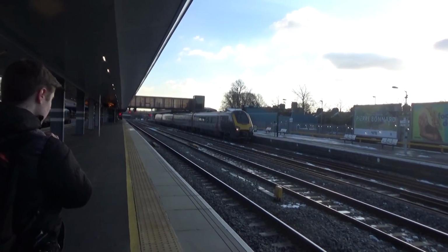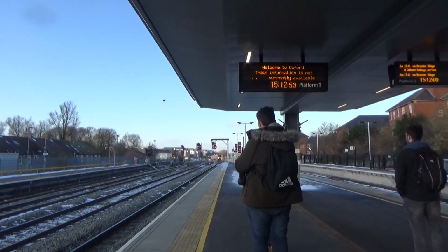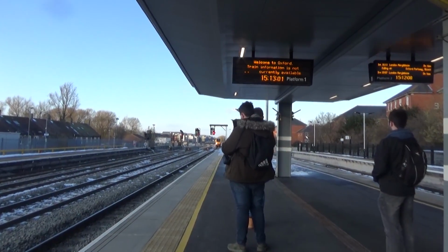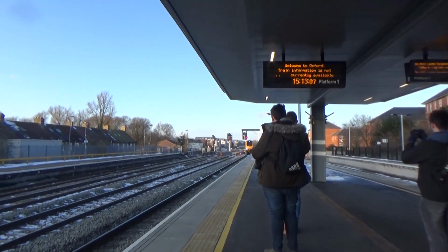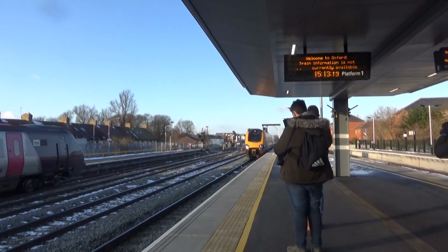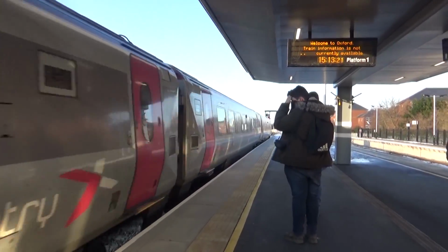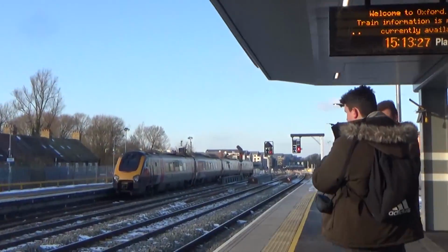Also arriving in is the 1516 cross-country service to Bournemouth. No, from Manchester Piccadilly, this one, the service. This is 220-003 and this other one is 220-017. That one heads out.